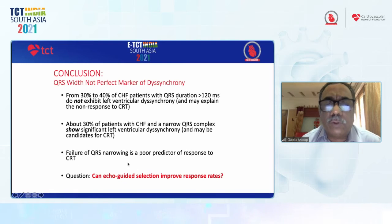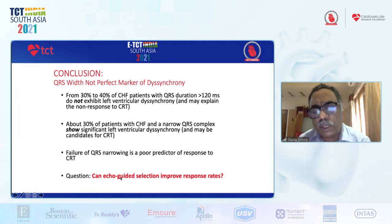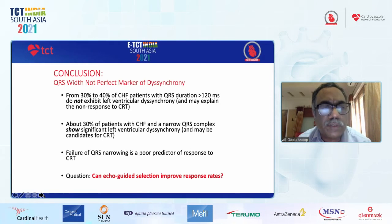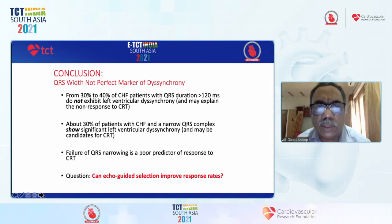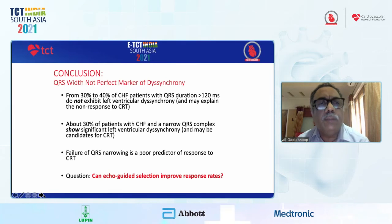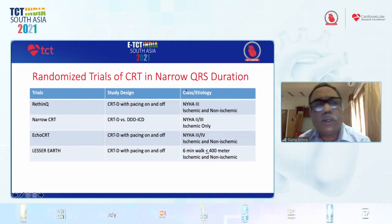And failure of QRS narrowing is a poor predictor of response to CRT, all we know. So many factors came and multiple parameters of the echo came, but not a single parameter of the echo can show that these are the markers which can definitely improve response in the patient or not. So still, we are depending on the QRS, on the EKGs to select our patients. Some of the echo parameters we do take into consideration when the ECG is borderline between 130 and 150 millisecond with left bundle branch morphology. So what about the narrow QRS duration randomized trial?